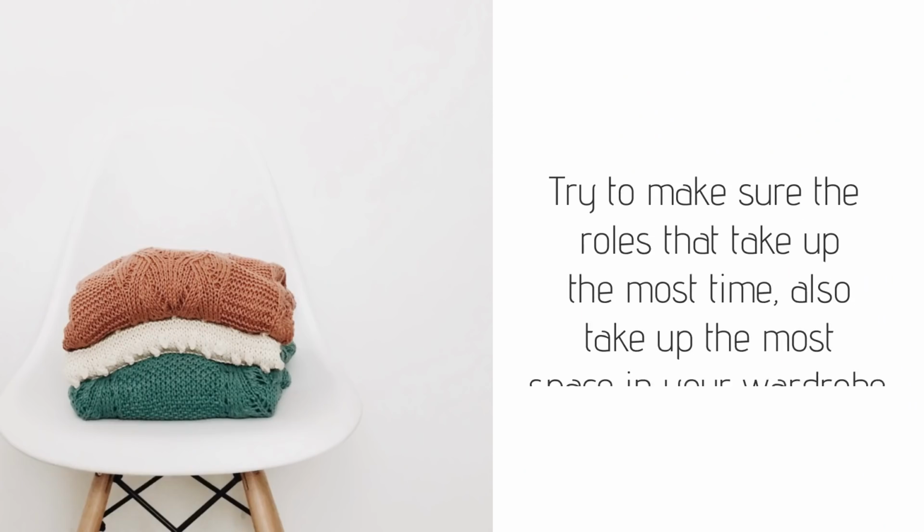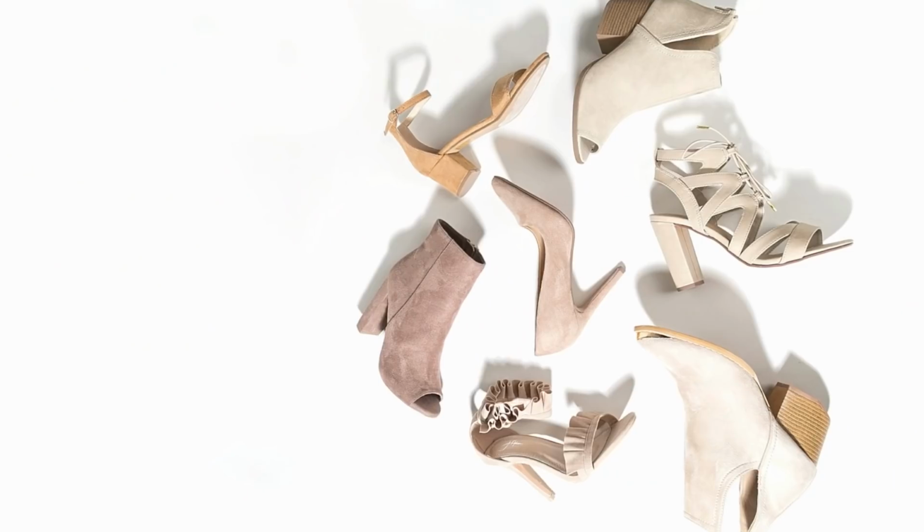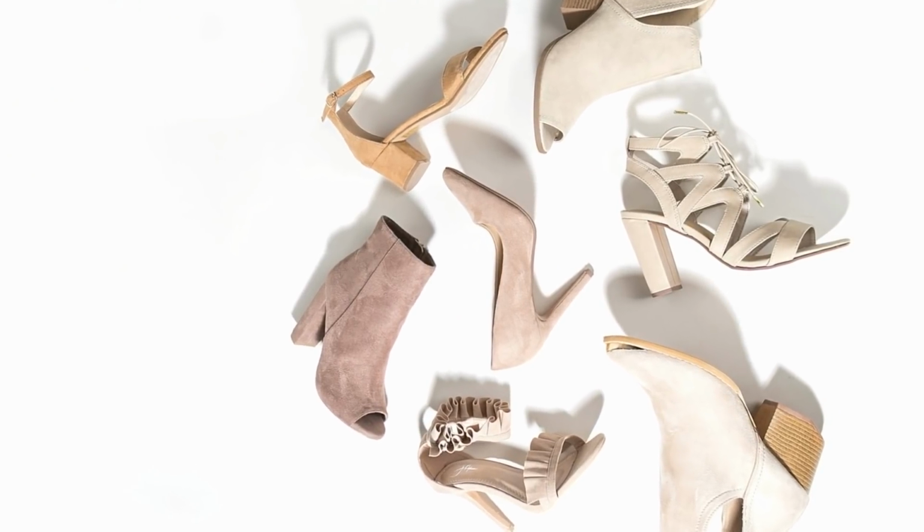So take a piece of paper and write down your different lifestyle activities and the roles you play in your life and how much time you spend on each one, in general, so that the things that take up the most of your time also take up the most of your wardrobe. So for example, if you find that you wear dressy shoes about 10% of the time, then you wouldn't really need 10 different pairs of dressy shoes. That wouldn't make sense.